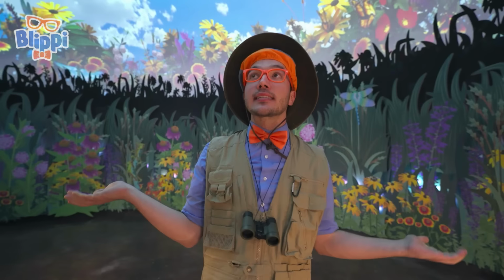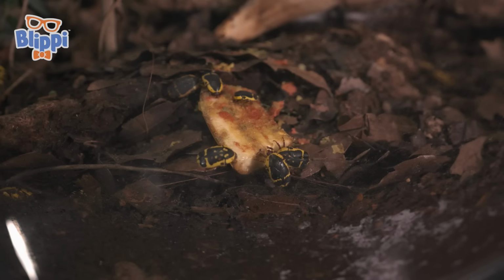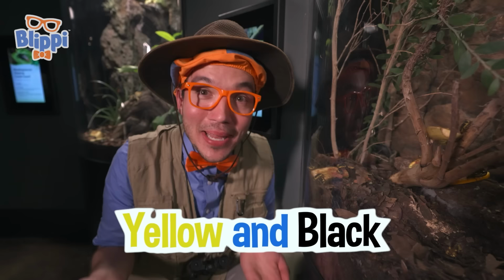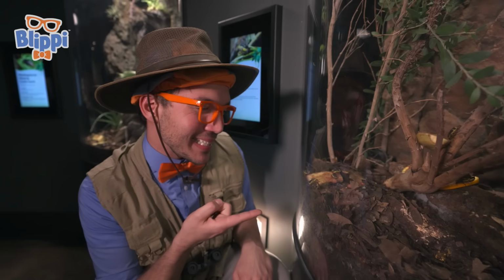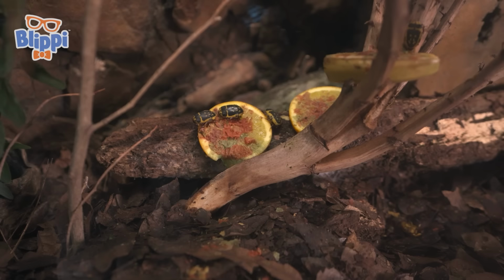Let's keep exploring. Whoa, check it out. Do you see these guys? There are little beetles here. Hello, beetles. They're so colorful. They're the colors yellow and black. And they're called taxicab beetles. Hey, just like the taxicabs in New York City are yellow and black. Speaking of the Big Apple, these guys love apples and oranges and bananas and all kinds of fruits. Can you see? They're eating a tasty looking banana.